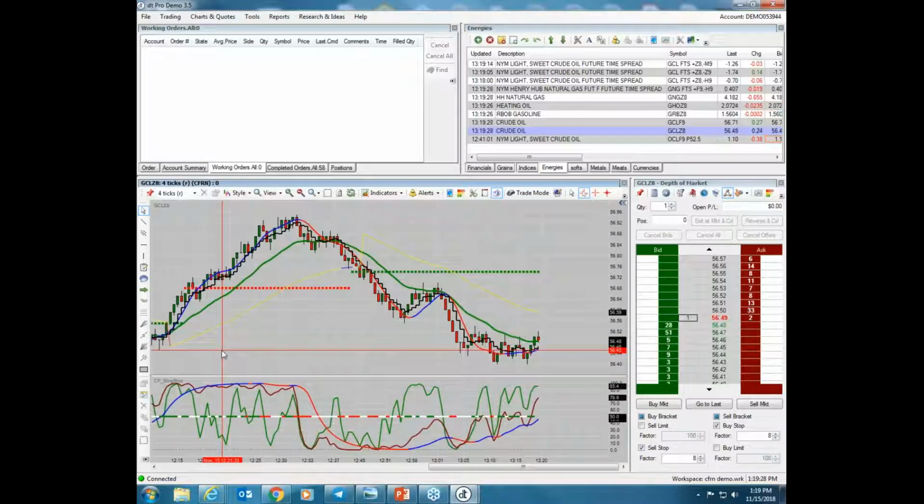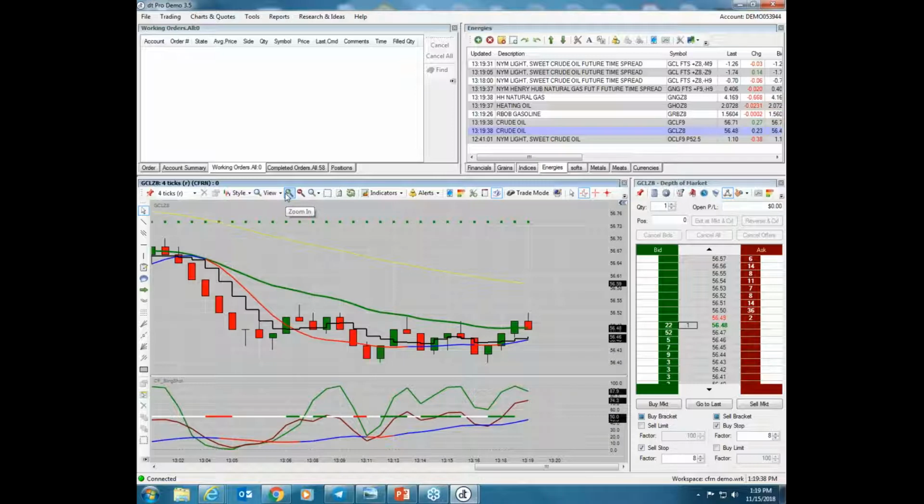And you might find some additional support and resistance that you didn't see before, and that might make the difference between you making or losing on a particular trade. So the first observation is to get in the habit of zooming out. That's going to make a difference. That's the first order of business.